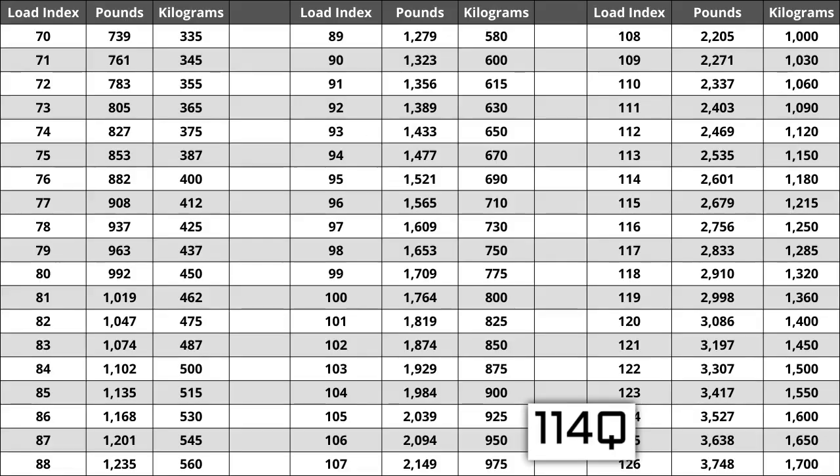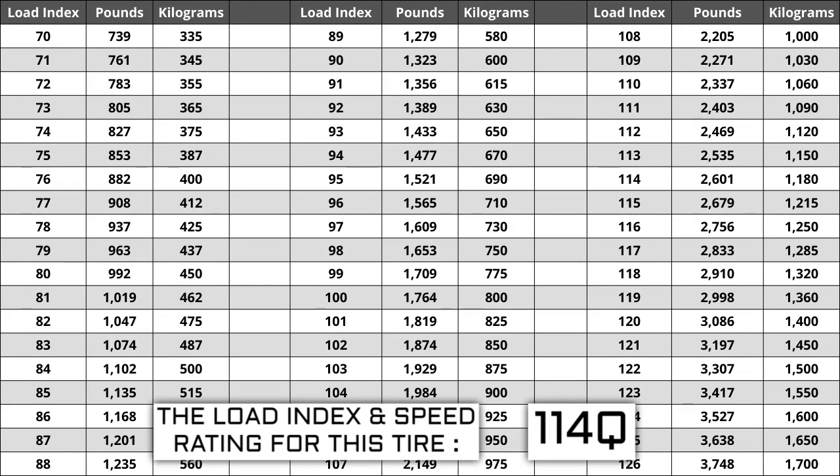The number 114 is the load index. This is the number relative to the weight capacity of the tire. The higher the number, the greater the load carrying capability of the tire. Load index ranges from 0 to 150. If you are replacing your tires, they have to be the same or higher load index, never lower.